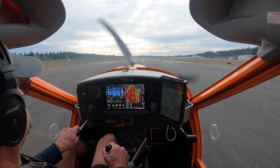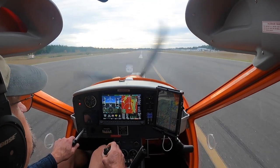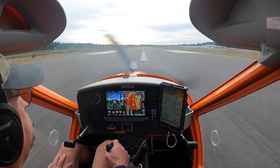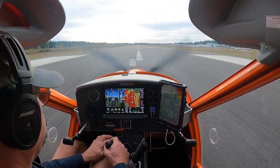Final for runway 20. Touch and go, runway traffic. Engine monitor. Roadie traffic, check. Engine monitor. From Alpha 3 to Avian via Alpha 3 Alpha.